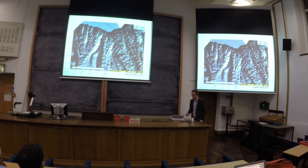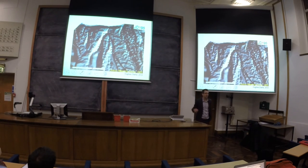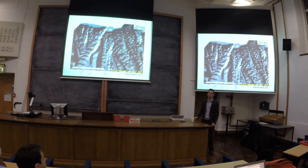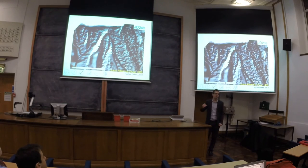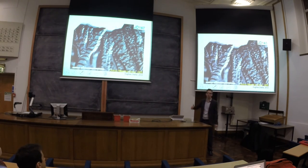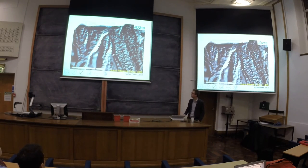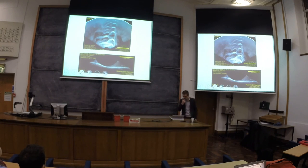The other thing you'll notice is these crescentic features which are making their way back up the channel. These are related to turbidity currents. Turbidity currents are creating a supercritical flow which is causing erosion at the front of bed forms, making them move back up the slope. And this is the sort of thing we haven't seen before. It's only really since 2011, 2012 that we've known this existed.